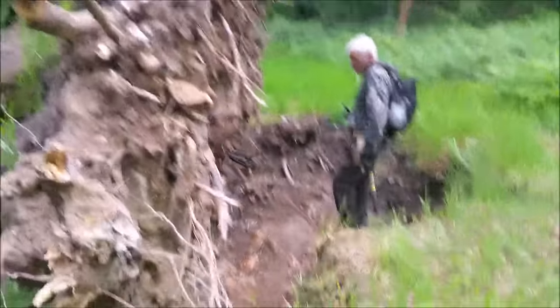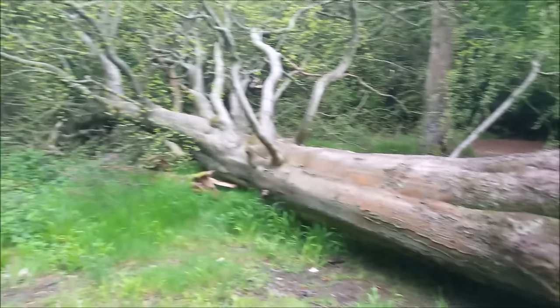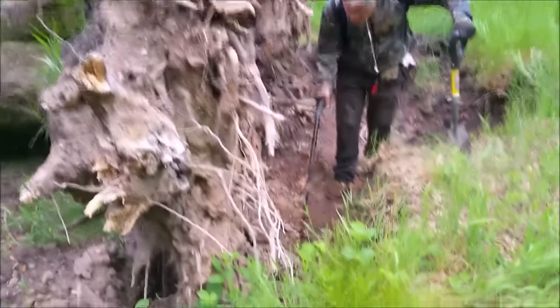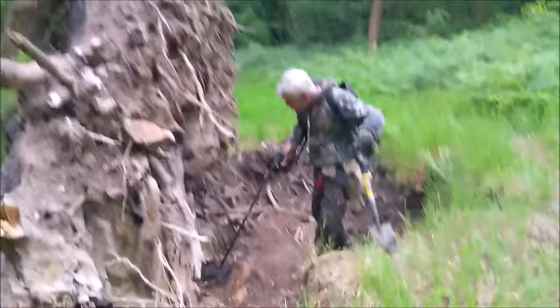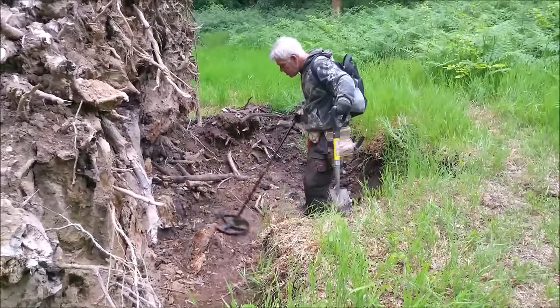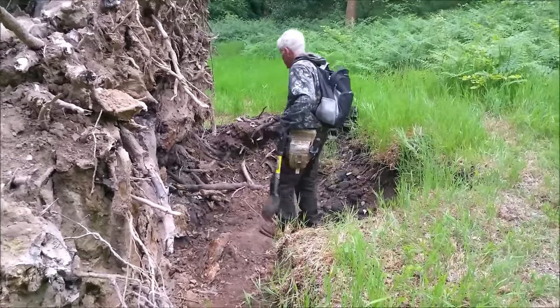Look how shallow the roots are for the size of the tree that was there. That's massive, that is. Anything under here will be old. Yeah, it would, wouldn't it? Keep looking, Twiggy. So you can get some gold, some more gold.